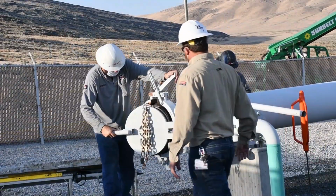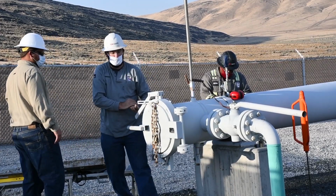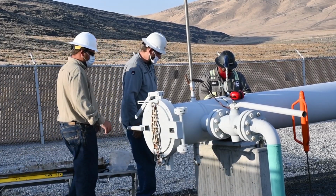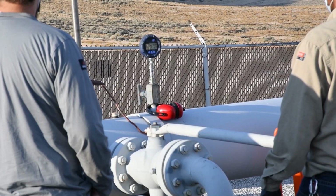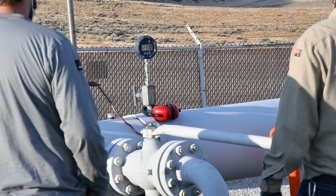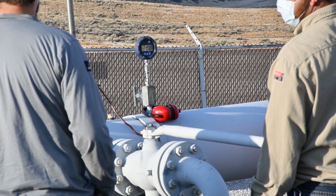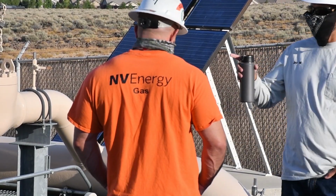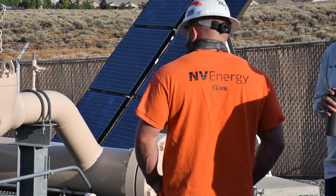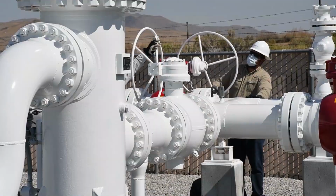The device is called an inline inspection tool, and it's also known as a pig because it squeaks through the pipeline as it goes through it. And the device travels about 2 to 3 miles per hour, and while it goes through the pipeline, it's collecting data. The device has magnets in it, and it's essentially doing like an MRI or a CAT scan of the pipeline as it's traveling through.